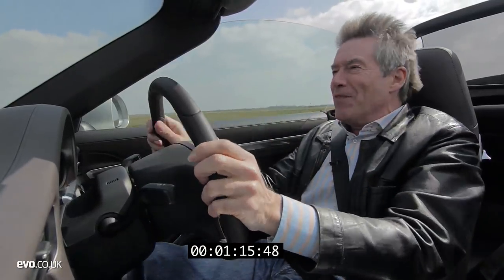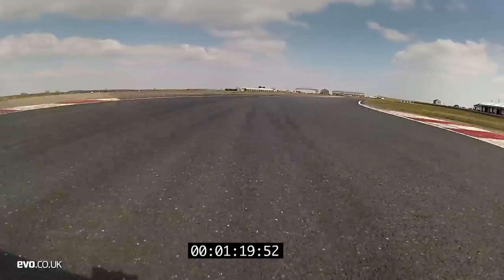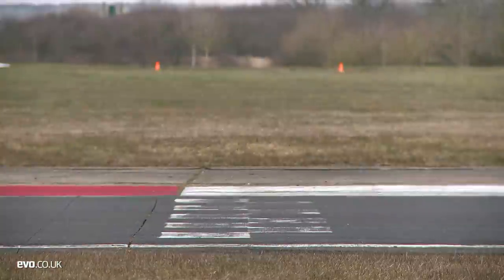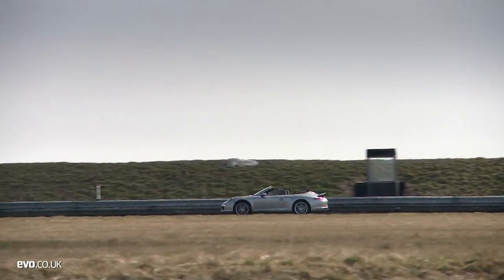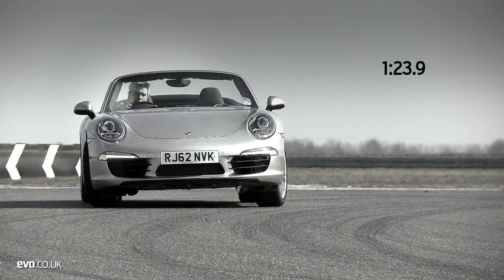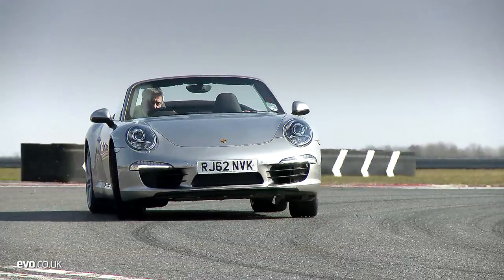Turning in at what, 75 miles an hour. I just love the fact that you've got this great big rev counter straight ahead of you as we come to stop the clock now. So the Porsche 911 Cabriolet sets the pace with an impressive time of 1 minute 23.9 seconds. The question is, can the Jaguar beat it?